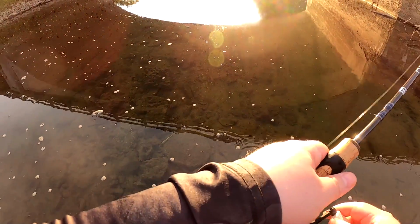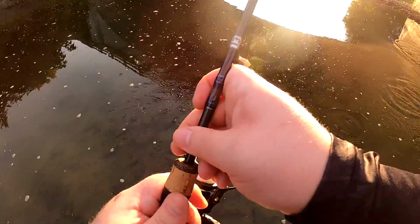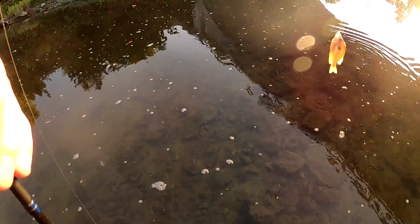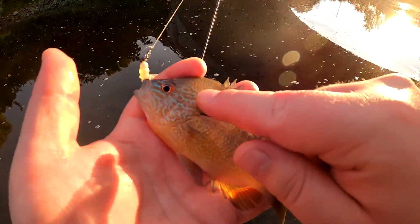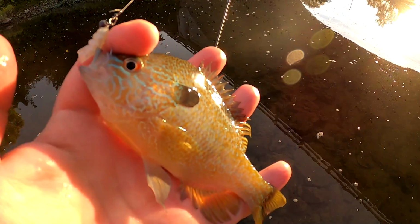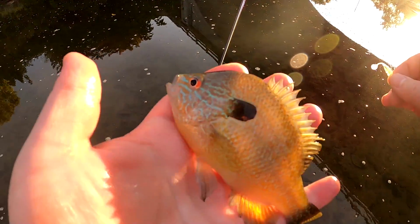Okay, let's try that again. There, I hooked it that time. What do we got? Looks like another sunfish of some kind. Yeah, I'd have to say that one's a long ear. Look at that flap. This one's got a real nice flap on him. Nice looking long ear.